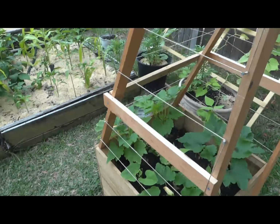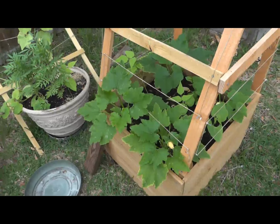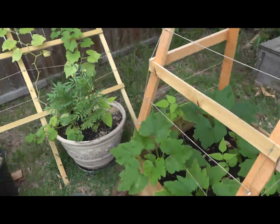The zucchini squash is also growing to the point where I can begin to train it up the trellis. At this point, I'm just getting male flowers, but that's okay. The females will come with patience.